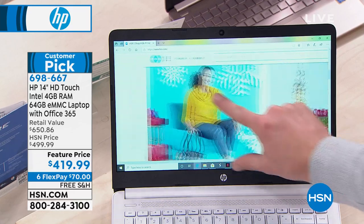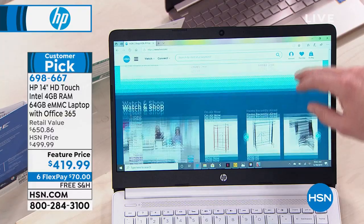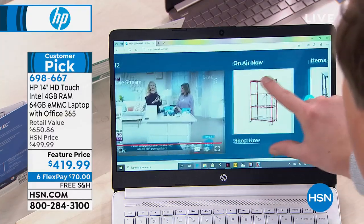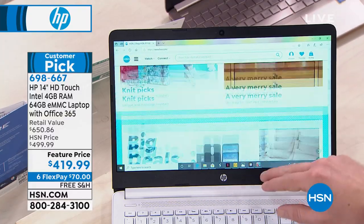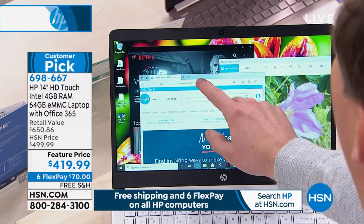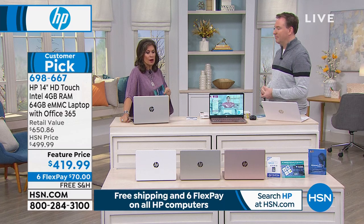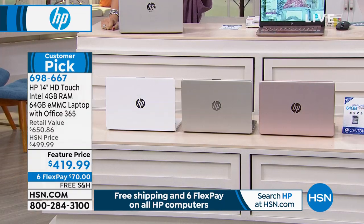A 12-hour battery life, an Intel Pentium processor in here, you have Office 365 for a year, and then to get the 3 years of total tech support, on top of it being a touchscreen, that's why I say this has been one of our best sellers of the entire year. Two-thirds of our quantity gone. This is the one you want. Three color choices, rose gold, gold, as well as white.